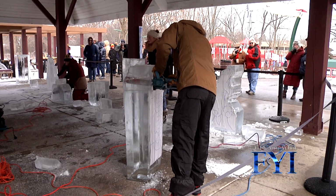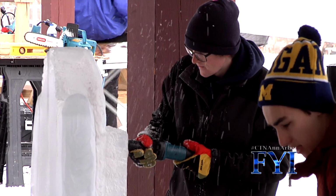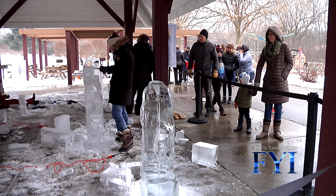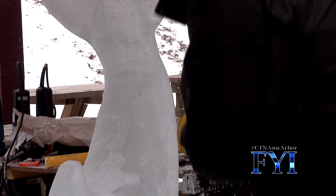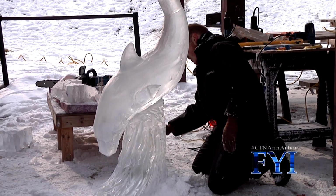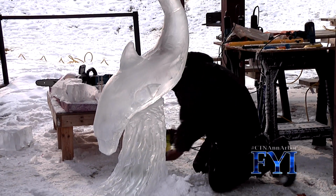It's something you can't see a lot of other places. Even outside of the state of Michigan, there isn't a ton of ice carving, and you can only do it in the winter. First place from Macomb Community College, the dolphin, for our first place winner for this year.